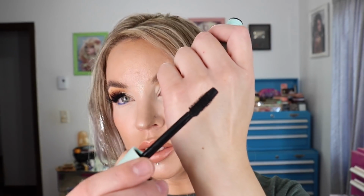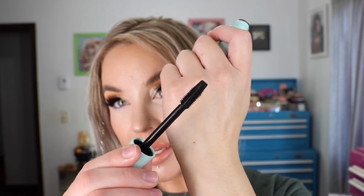So this has got the traditional Lash Blast kind of wand to it, and I wore this today and it took a good 2-3 coats, and I got a little bit of length and a little bit of volume, but not a whole ton of each. But my lashes still look defined and they look pretty, kind of a little bit feathery. I haven't had any smudging or flaking with it either, which is a big thing for me because I tend to get smudging on the inner corners and then flakes kind of on my cheeks with some mascaras, and I haven't had any of that.